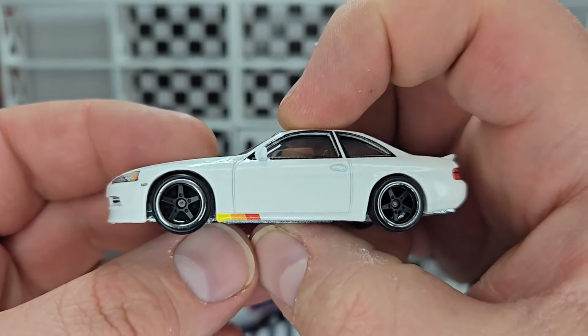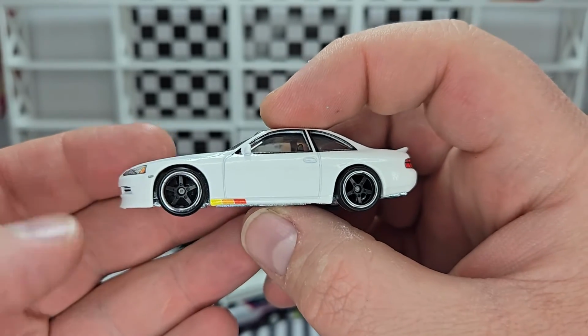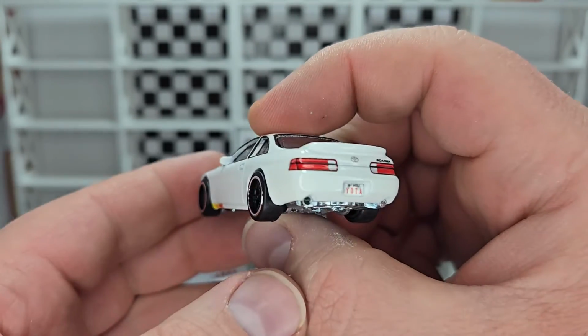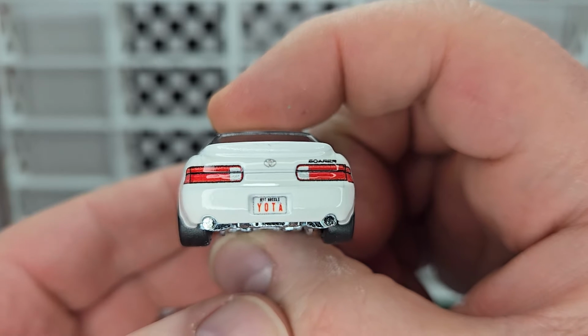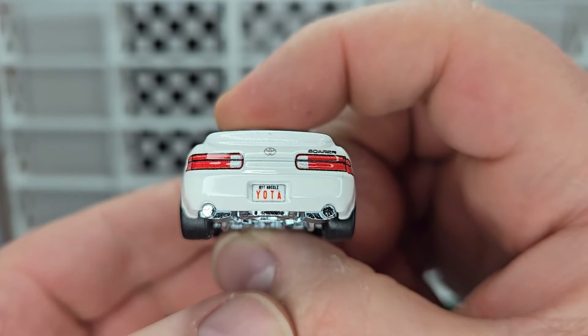All right, our Toyota Soarer does use the 5 spokes with black and a chrome ring. Looks absolutely excellent. Super, super clean on this one. Hot Wheels on the plate says Yoda. It's hilarious. Looks pretty good, though.